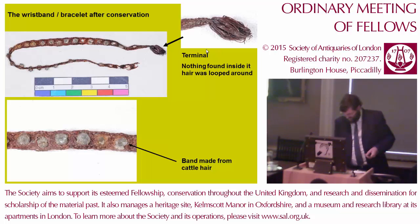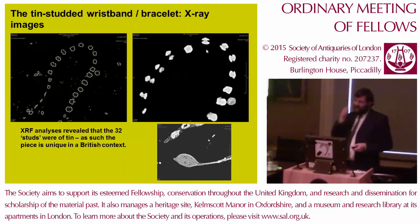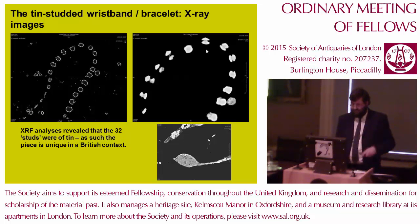It was not very spectacular to look at. But we had them X-rayed, and we had XRF analysis undertaken upon them, and it soon became very clear that these were in actual fact made of tin. This is very nice on this piece here. There simply is nothing like this. There were no jewellery items like this known from the British context. Tin is incredibly rare, in any case, unalloyed in the British Bronze Age.